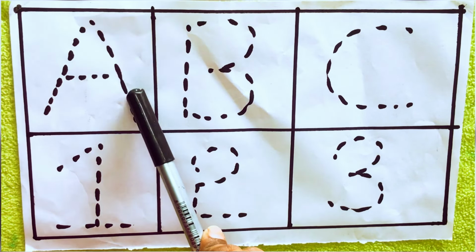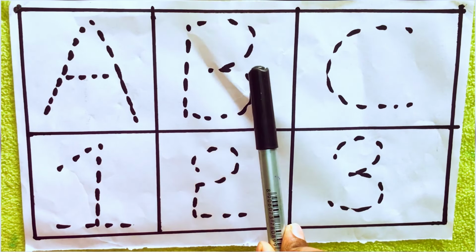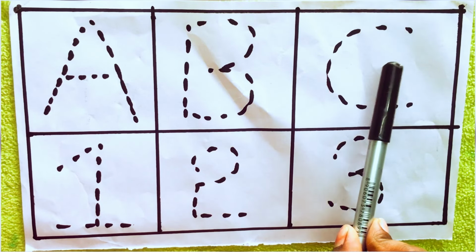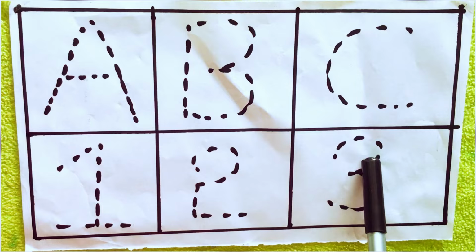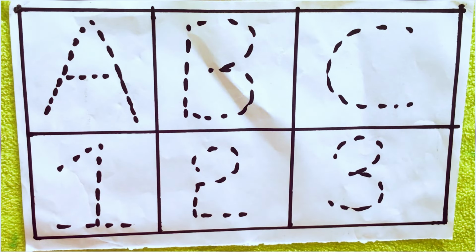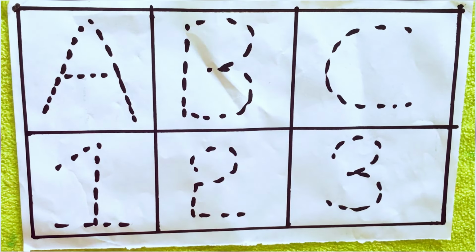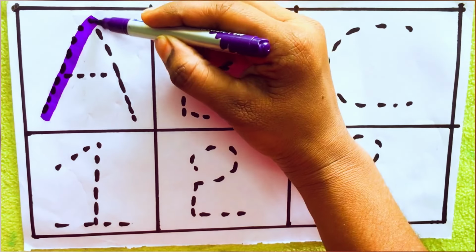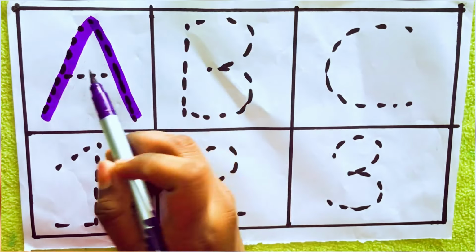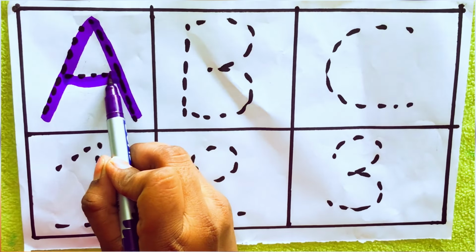A for apple, A-P-P-L-E. B for ball, C for cat. 1, O-N-E, 1. 2, T-W-O, 2. 3, T-H-R-E-E, 3, okay? Let's draw violet color, A for apple, A-P-P-L-E, apple.